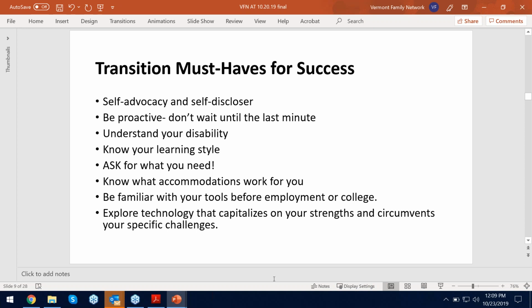And next is ask for what you need. I can't speak for Laurie, but I think that this is one of the most challenging tasks for some of our youth to do. Kind of as we mentioned earlier, there's a lot of changes, a lot of new faces, a lot of new experiences. So having the courage to step up and ask for what you need can be intimidating. However, it's key for success.